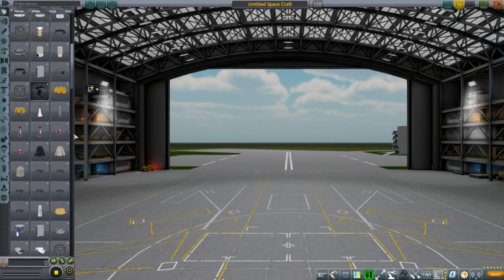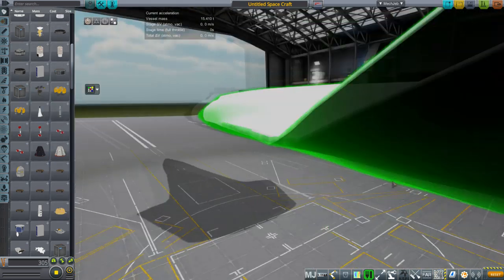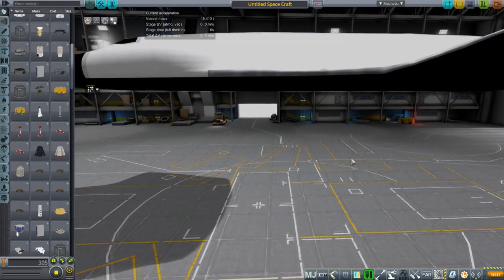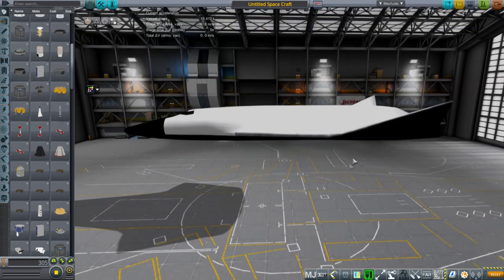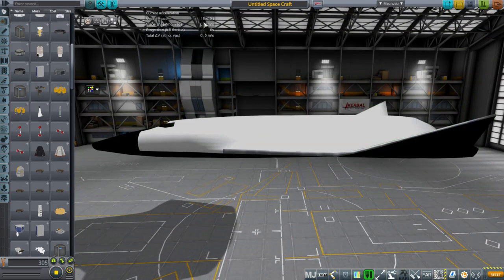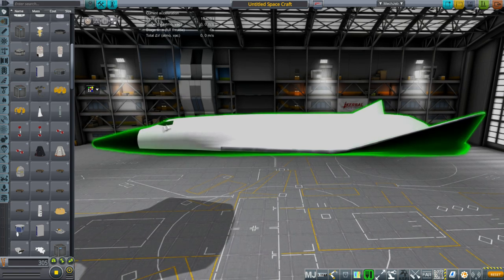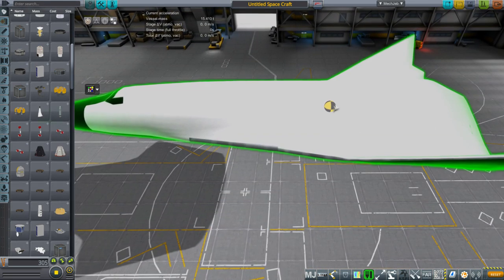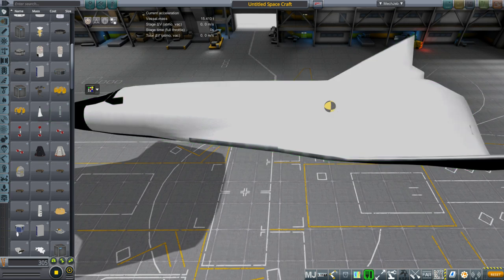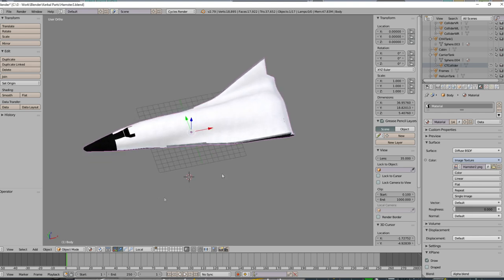Okay, so here we are, and let's take a look at our shuttle body. This is just the shuttle structure without the tanks. It's 15.41 tons. We don't have the cabin in yet, and the center of mass is back here. How did I get that? Actually, back to Blender. Let's talk about how to get the center of mass.